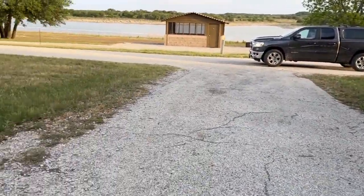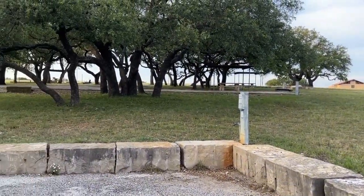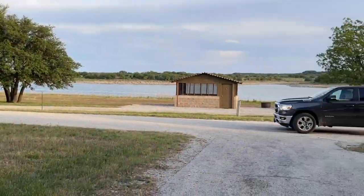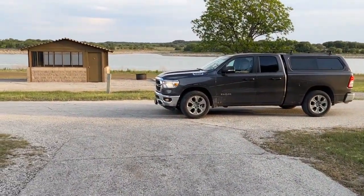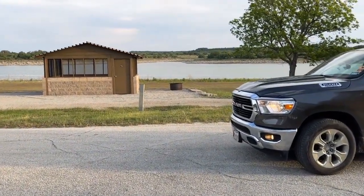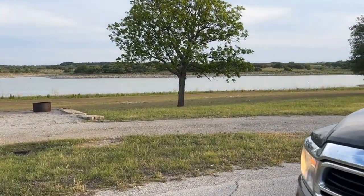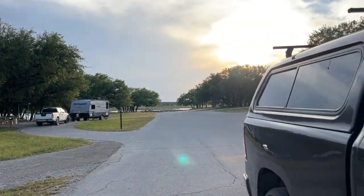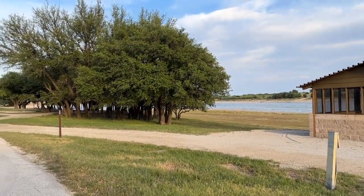Look at this beautiful site. And look, restrooms back there. On the weekends, these spaces will probably be full. But it's a fun campground. It's a beautiful campground. I mean, look at the glorious views, the splendid sunset. Even if you don't catch any fish, even if you can't go out in the water in your kayak, you can go for a lot of walks, bike rides. It's just beautiful.